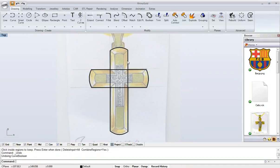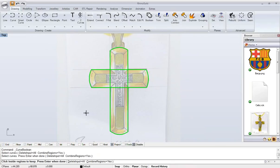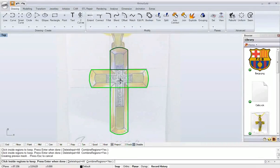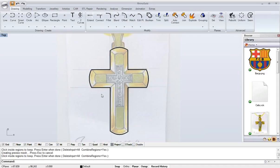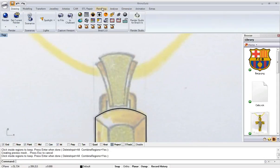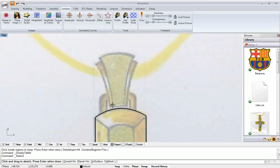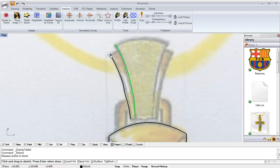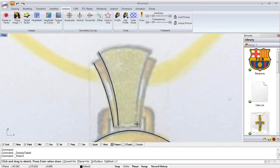I repeat that point. Boolean, select all of them and click inside regions to keep. Okay, you can keep all of them or click outside. Do you understand? I can click here, and if I click outside, invert the selection. Then I can do exactly the same here. Okay, we can come to artistical drawing.